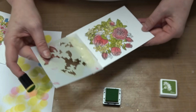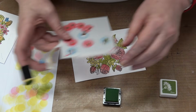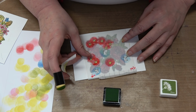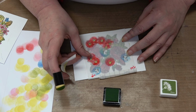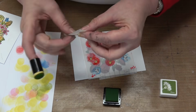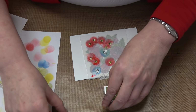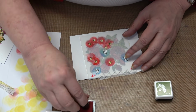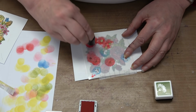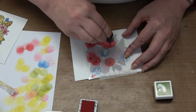And then last but not least, I finish off with my flower centers and my butterflies. So I'm going to do those red centers again. So 1, 2, 3. This is Coloring Made Simple, compliments of Couture Creations.